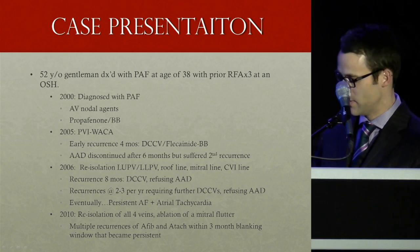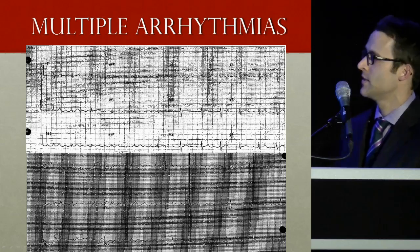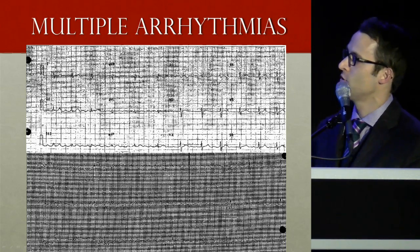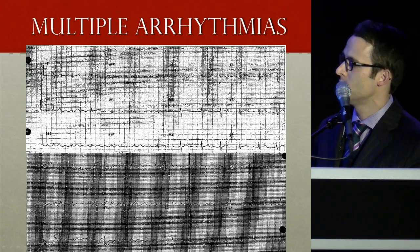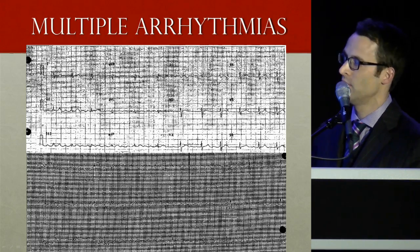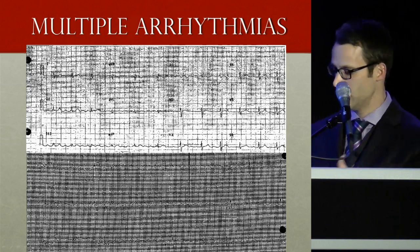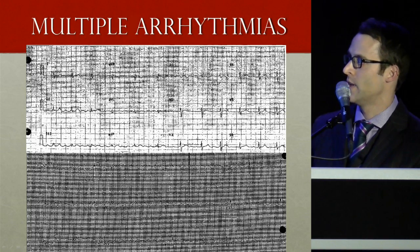And then that's when he fell into my lap at this point. So this was his atrial arrhythmia, and this was his AFib. It doesn't show up very well, but it's positive inferiorly, negative in one, but I tend not to put much credence in this because once the left atrium's been debulked with ablations, your surface vectors are thrown off. So take it for what that is.